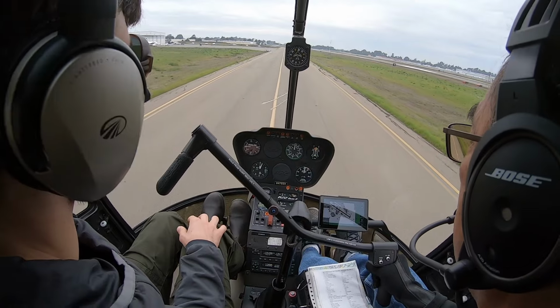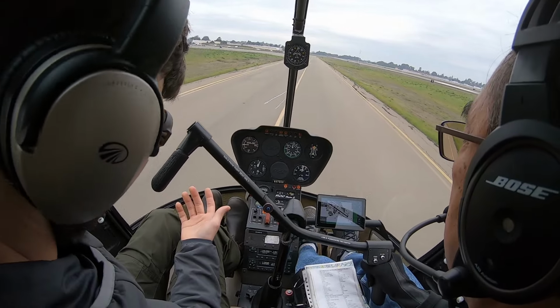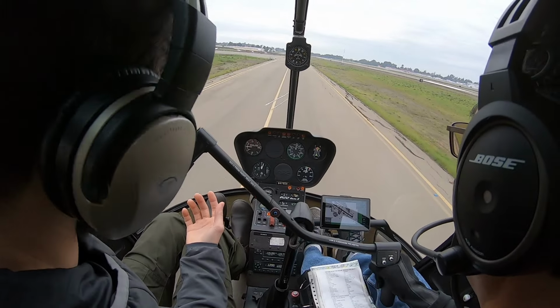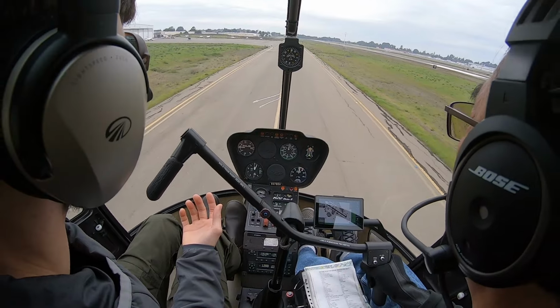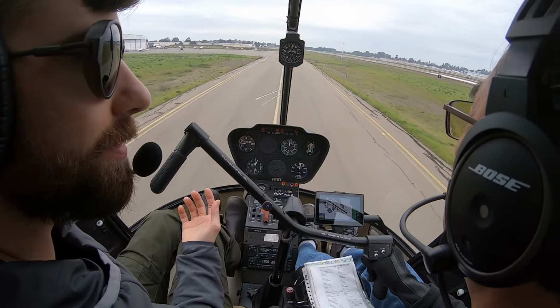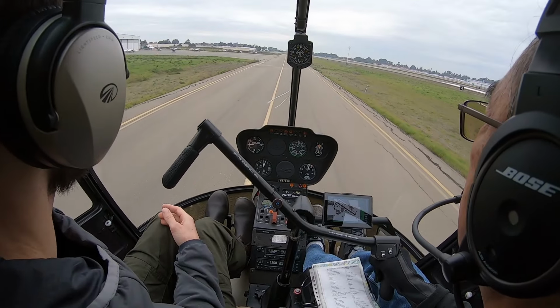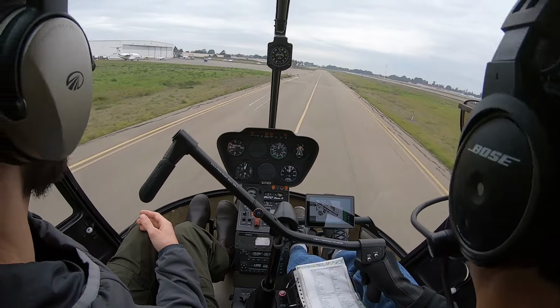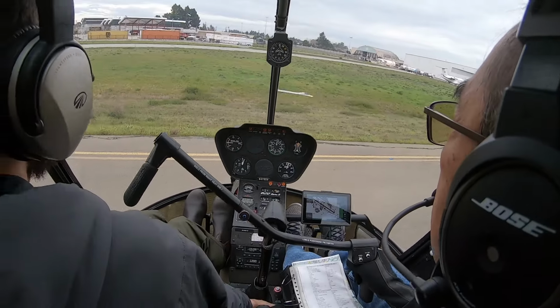112. We can also do hover autos. No, actually, we should probably just go in. You want to do one hover auto? All right. If you want to. Sure. Good practice. All right, let me turn around then. All right, right side's clear. Give us a little bit of curb heat.